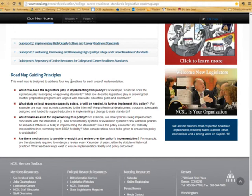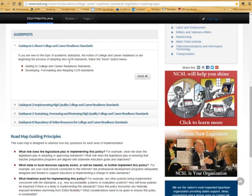What local resources are at play and need to be considered to further implement whatever policy is discussed herein, and the timeline. And then what mechanisms are available for state legislatures to ensure that the design intent is carried out by those occupying the building or those implementing the policies on the ground. So these are some of the questions and the principles that guide the creation, and that you'll find answered throughout the toolkit.